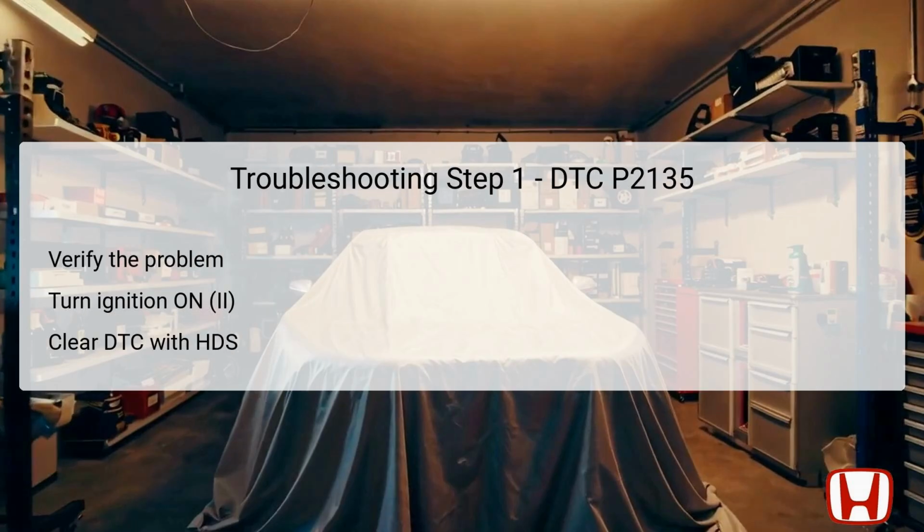The first troubleshooting step involves methodically verifying the problem associated with DTC P2135. Begin by turning the ignition switch to the ON (II) position without starting the engine. This preparation is essential for initiating diagnostics. Secondly, utilize the Honda Diagnostic System, HDS, to clear the DTC. This step is crucial, as it allows the vehicle's computer to reset and prepare for a fresh diagnostic evaluation.